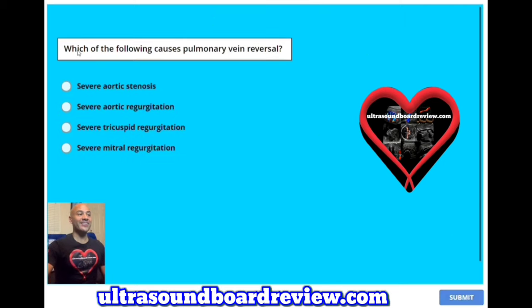Question 135. Which of the following causes pulmonary vein reversal? A, severe aortic stenosis. B, severe aortic regurgitation. C, severe tricuspid regurgitation, or D, severe mitral regurgitation. The answer is D, severe mitral regurgitation.